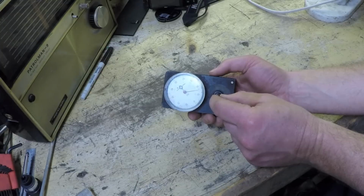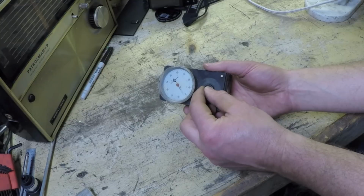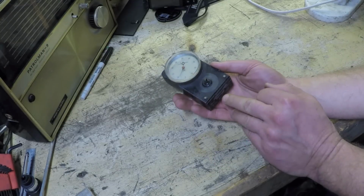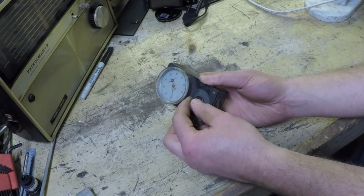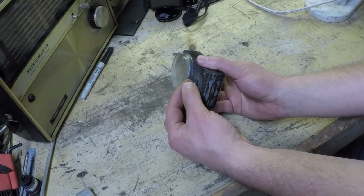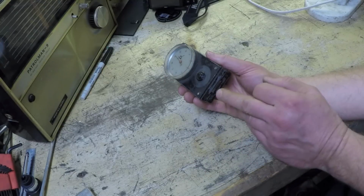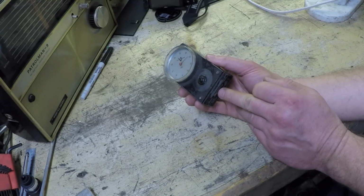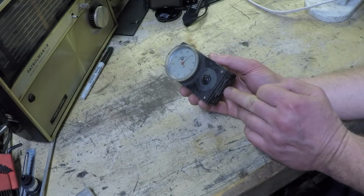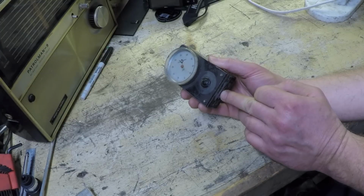Now, I don't think that's supposed to do that by design. Unless this wheel, see that shaft, clearly this wheel is mounted on that, because when I move this shaft back and forth, the wheel moves with it. So I don't know whether or not that's supposed to float freely, so that when this is up against here, it gets preloaded a little bit. I don't know.